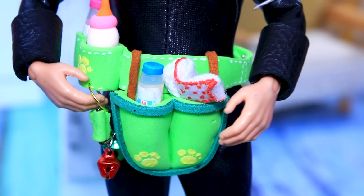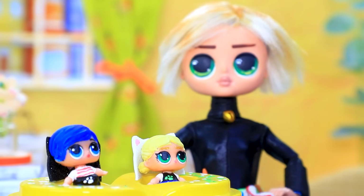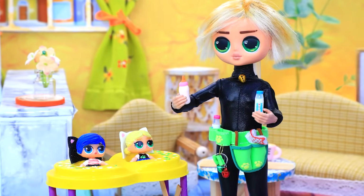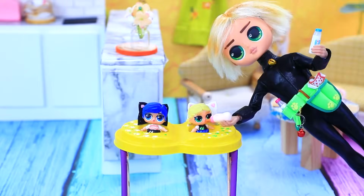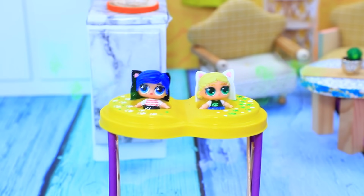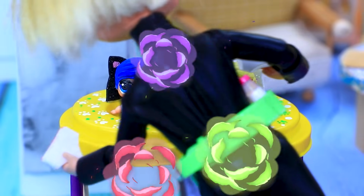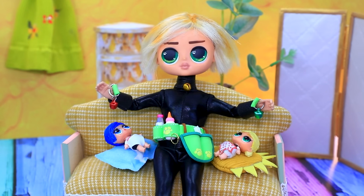Phew-wee. Bye-bye. Looks like everything is okay. Now Dad will feed you. I have everything with me. This is gonna be easy. Nice. Oh. I see. You need new diapers. Aha! Wow, look at him go! Good job! Sweet dreams now.